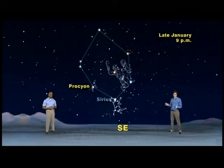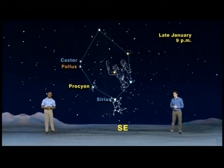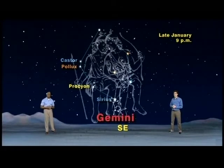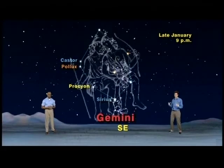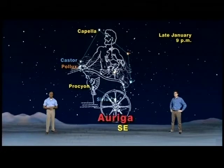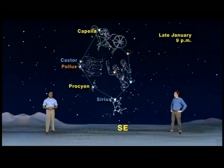Keep going up and to the left, and you'll find 2 stars of similar brightness. These are the 2 heads of the Gemini twins, Pollux and Castor. Both twins were incredibly athletic and would make a great quarterback and wide receiver combo. The bright star nearest the zenith and at the tip of the football is called Capella. Capella is the brightest star in the constellation Auriga the Charioteer. Auriga could serve as coach and chauffeur to the football team.